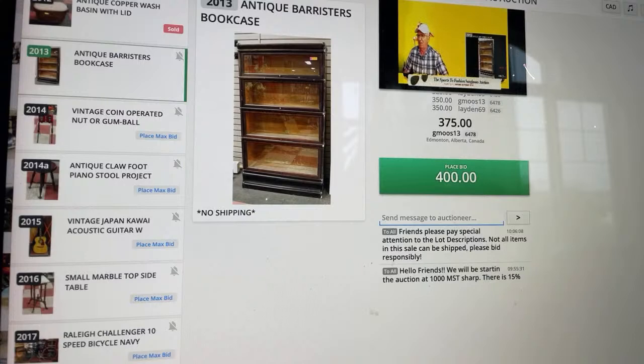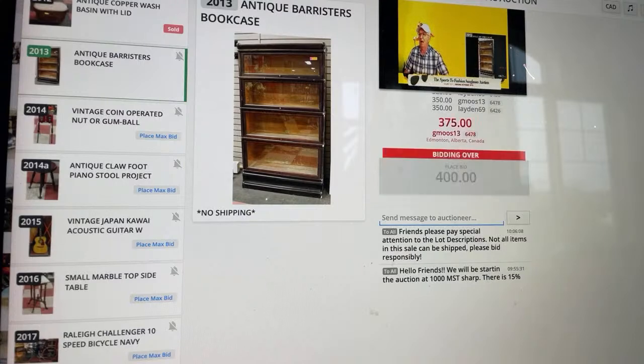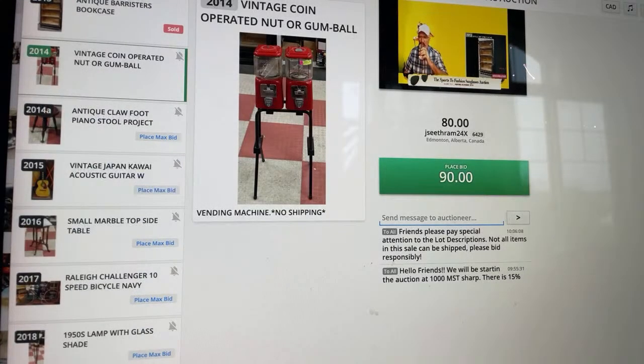I should have kept it for that purse. Yep. That one was a bummer. But, you know, there's always some stuff in here that makes up for it. Like this gum-operated or nut machine. I think I only paid like 30, 40 bucks for it, so we're making money on this one. 14 on the vintage coin operated vending machine.